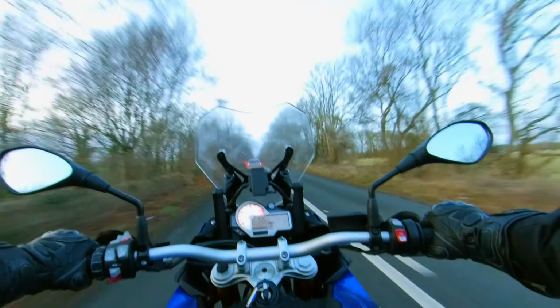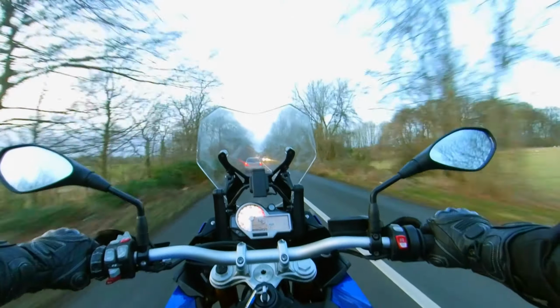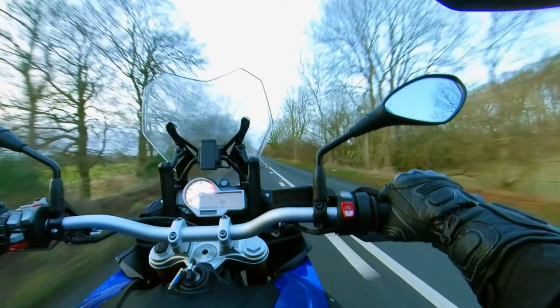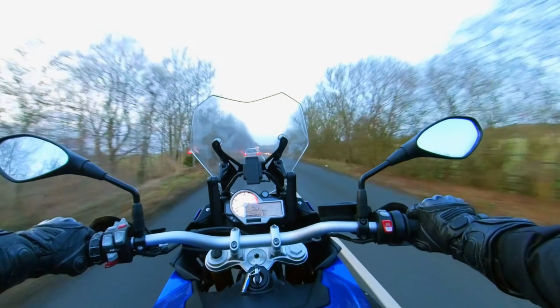And I think you can feel that when you wind the throttle back, when you ride the bikes back to back. You can feel that the XR is just carrying a little bit more weight, just a little bit slower to rev through the range.